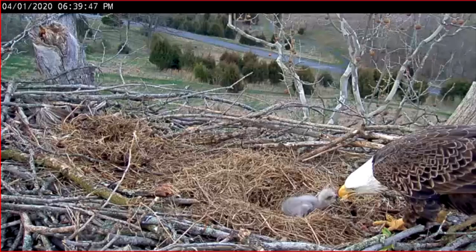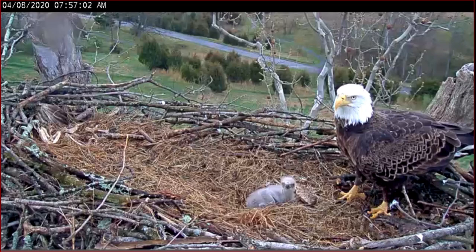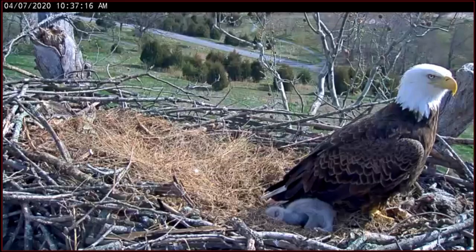Now, it's amazing how fast they do grow. And this one's about a week old, maybe 10 days here. It's already the size of a pigeon. It's unbelievable how fast they grow. And you can see the down coat start to get a little bit grayer in color here. Now it's starting to sit up. Its beak is getting bigger. They sleep a lot. They eat a lot.